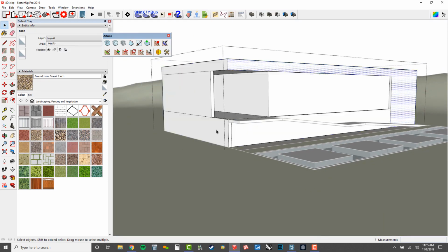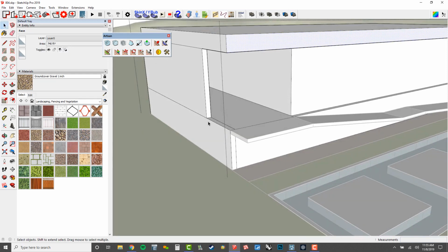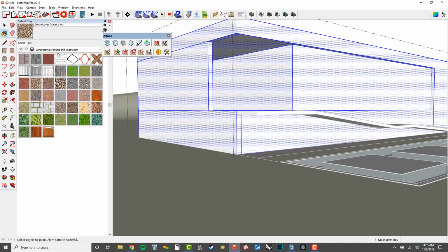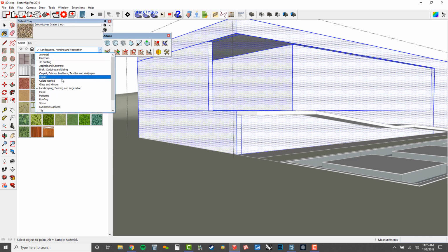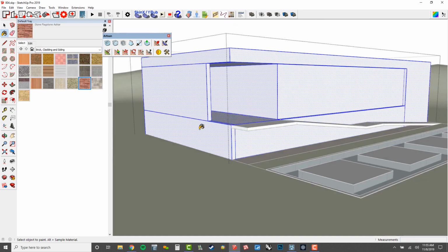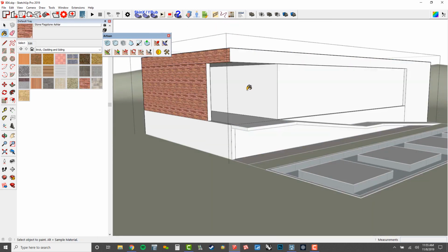So I'm going to use a brick for this building. I kind of goofed the form here, but I'm not going to get too hung up on that just yet. We'll go with a stone, and I don't love the color of this stone, but we can adjust that. So let me go to our brick and cladding, and we've got like this. I'll just kind of paint a bunch of these.